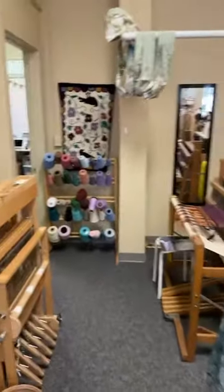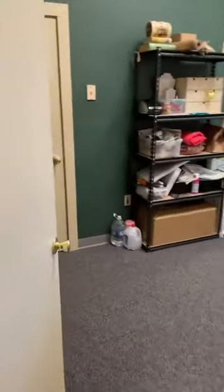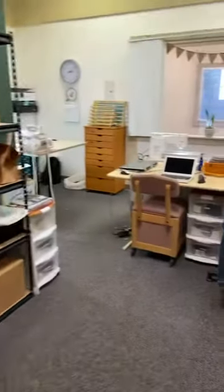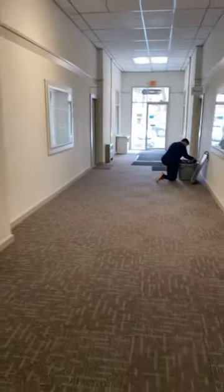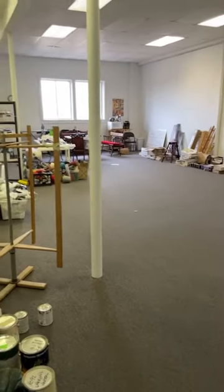You can either come through the Belfast Fiber Arts entrance and come back through this way, and you will be in my space, or you can come down the hallway. So if you look for the 12 on the door, and I will also be putting my logo on the door. But for now, if you come down the hallway, I'm the second door on the left with the 12 on the door.